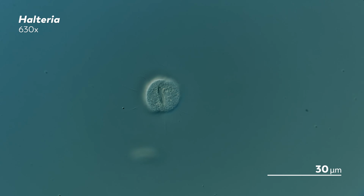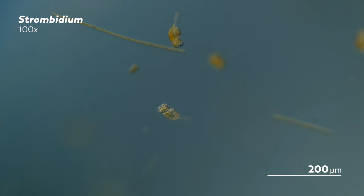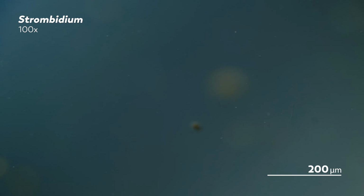And we don't know exactly what it is that makes these impressive hops possible, but it does require a lot of energy, so it makes sense that in its off moments, the Halteria prefers to be a little bit more static. And there are a few other members of this elite jumping ciliate group, like the Strombidium you see here leaping around. It is very impressive that James can even keep up with them.